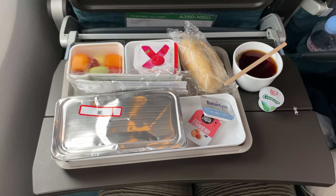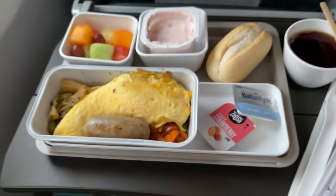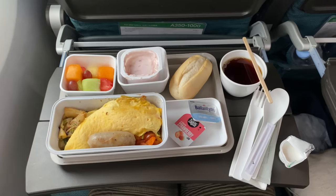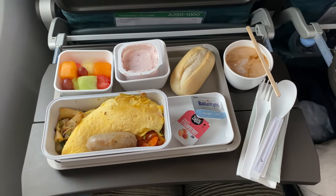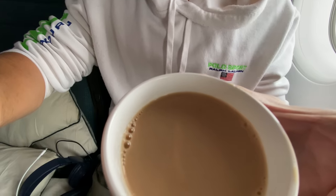So breakfast is here, let's dig into it. So for the main, we have a massive frittata and a chicken sausage. A bread and butter again, this time with strawberry jam. There's also a fruit yogurt and a bowl of fruits. And this time for drink of choice, I went for an English tea with milk.